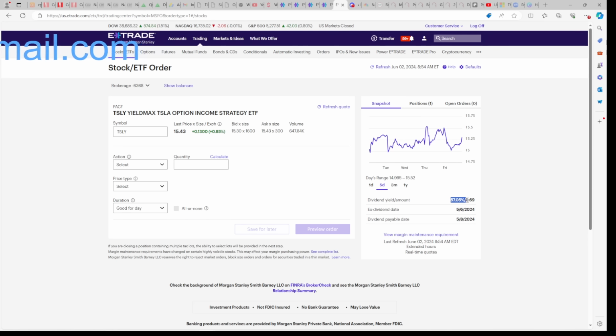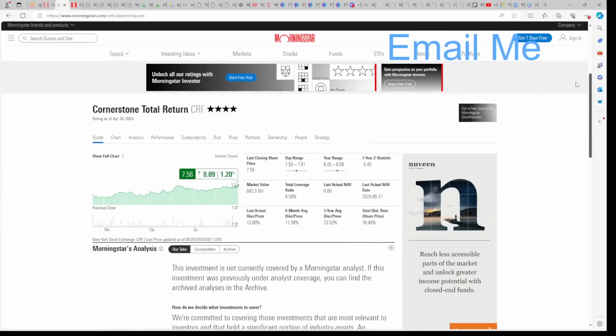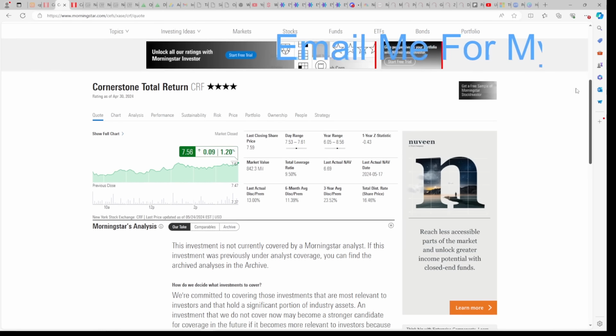Robinhood and IBKR are great for lower maintenance, but they don't offer closed-end funds like Cornerstone, who have the special drip. Cornerstone is the secret to my success at this channel. Even if you have a smaller account, you want to own some Cornerstone. Cornerstone is the index, and it's a 4-star fund.